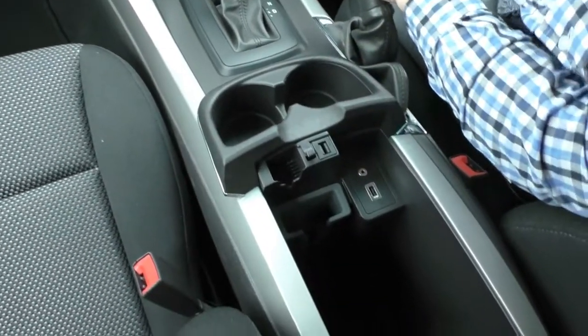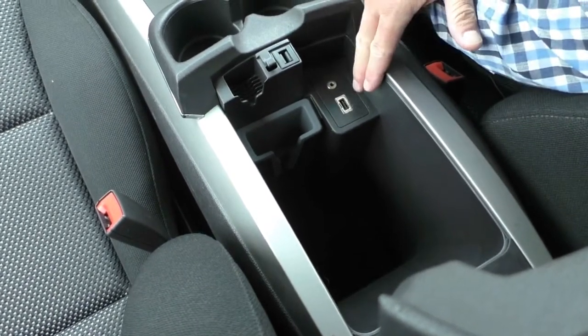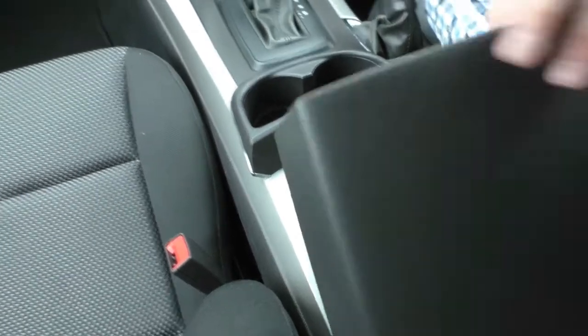And then in here, a decent size center console, very deep. And that's where you'll find your auxiliary input and your USB for your media on the radio there.